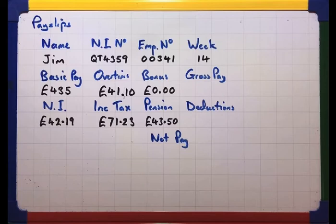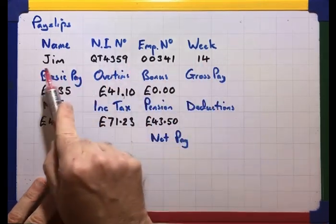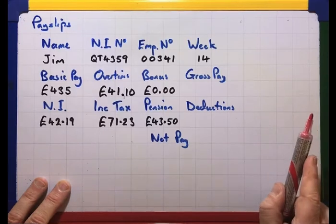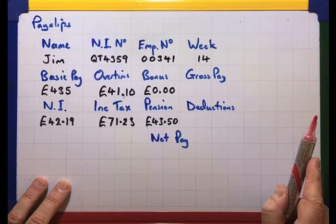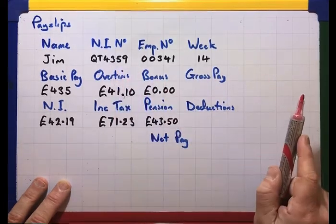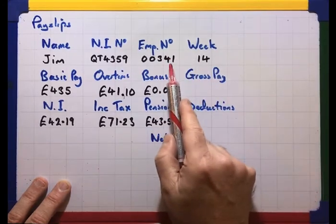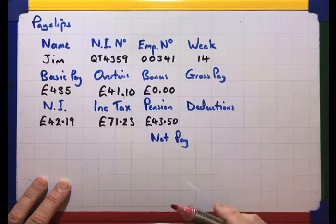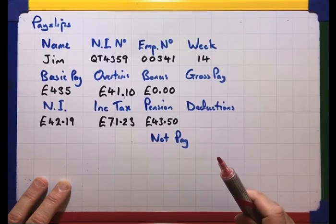Net pay also comes into pay slips, where they also tell you how you've earned your money and what the deductions are. So let's have a little look at this one. The top bit's not terribly relevant to what we're working out, but you'd have a name. A national insurance number is a number that the tax office give you when you reach 16, so they can keep track of your contributions. Your employee number: if you work for a firm, generally they will give you an employee number. And that just says which period it's for, so it's for week 14 here.